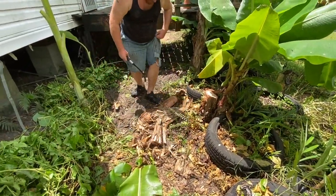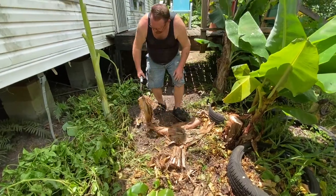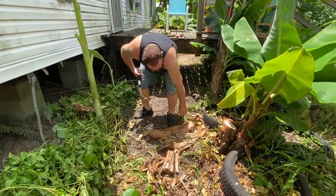Oops. Anger management, son? Yes. There is an ant on my camera. What the crap?